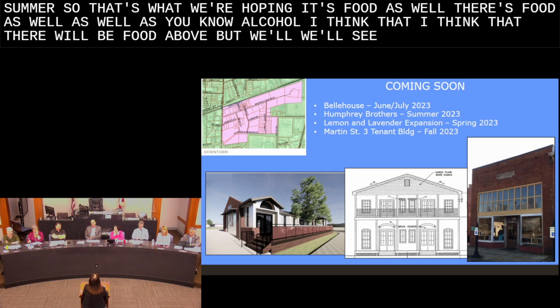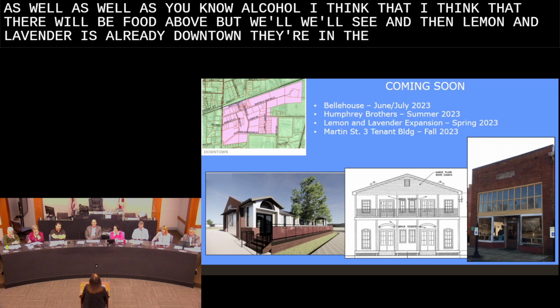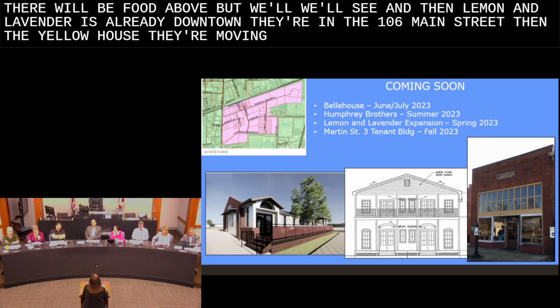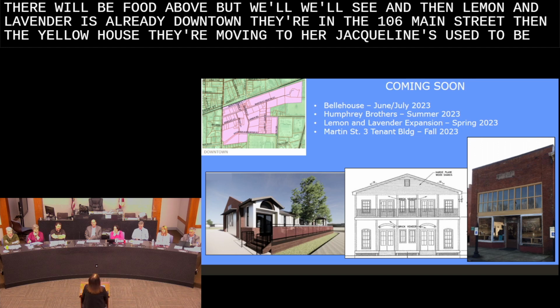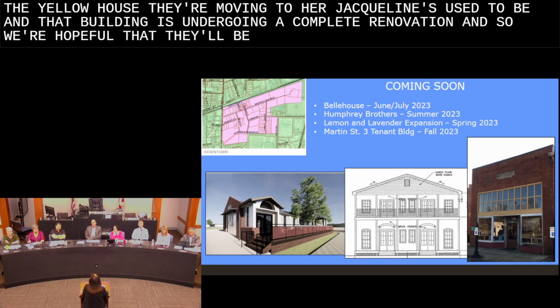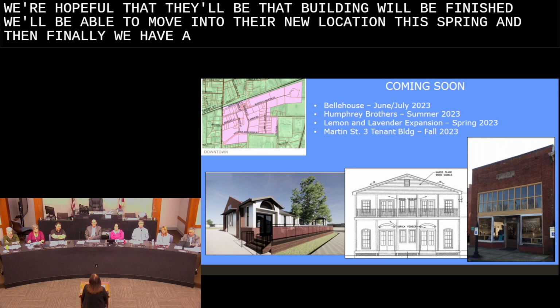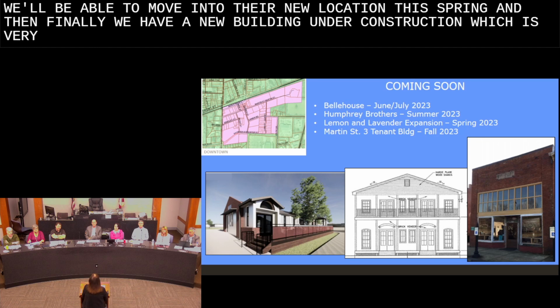Okay. And then Lemon and Lavender is already downtown. They're at 106 Main Street, in the Yellow House. They're moving to where Jacqueline's used to be, and that building is undergoing a complete renovation. And so we're hopeful that that building will be finished and they'll be able to move into their new location this spring.